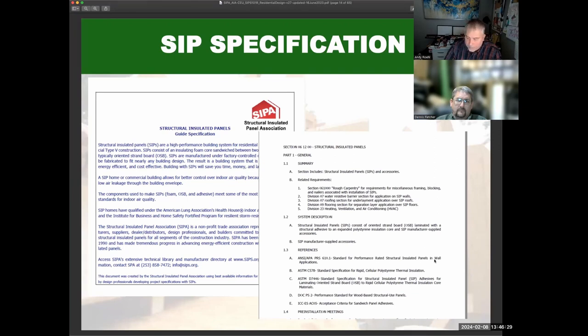The benefit of having a SIPA manufacturer for a project is they are required to go through rigorous testing, periodic code testing, and have to upkeep their code reports. They'll get surprise visits to do compression tests on site, and if they pass, it's kind of like a spot check for quality assurance. If you're not a member of SIPA, you're not required by the association, and there's really no other policing of that when it comes to using SIPS.